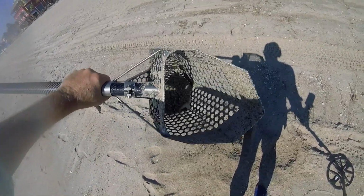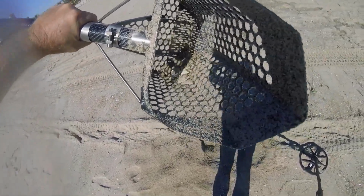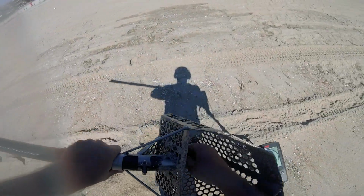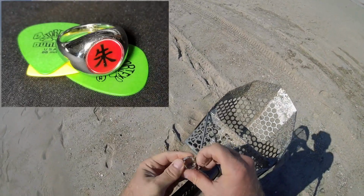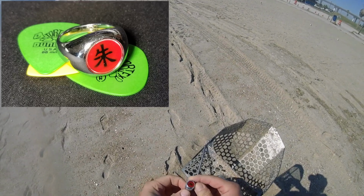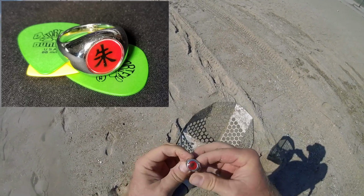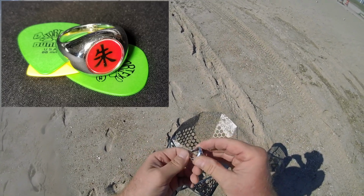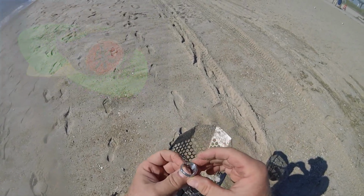What do we got? Oh, hey, check it out, I like the way that's looking, nice, pretty. What is that? Oh, it's like a... okay, don't know what the symbol is, don't see any marks in it, but we will definitely get it home and have a look.